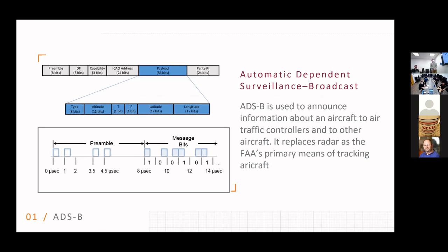The ADS-B packet has a long packet and a short packet, but we're looking for the long packets. These long packets contain information that we need for this mission, including the altitude, latitude, and longitude. And these are a pulse position modulated RF signal. To receive that, we have to have a front end in front of our SDR.